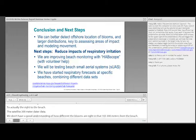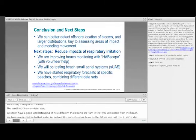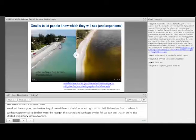So all of this will ultimately come together so we know where the bloom is, where they're coming forward, and how to deploy the best job to keep people safe and to keep businesses in business. And that's the overall goal. Try to let people know what they're likely to experience and how to avoid the blooms.